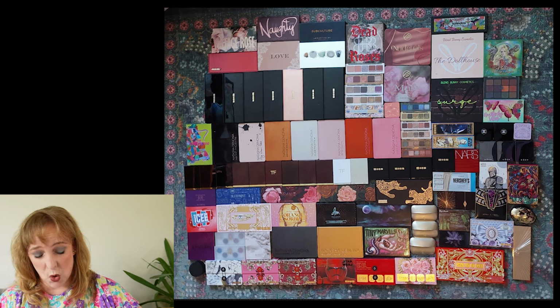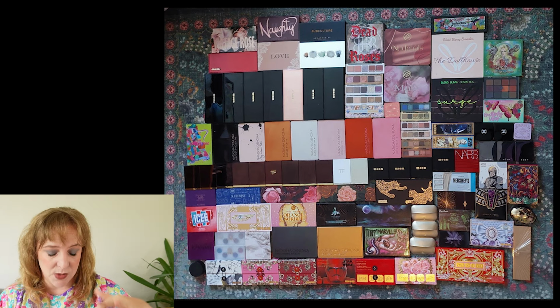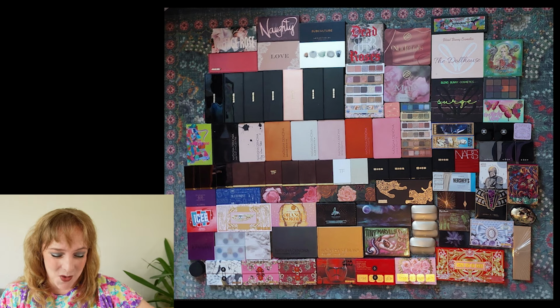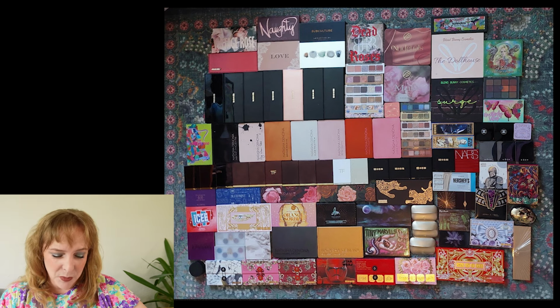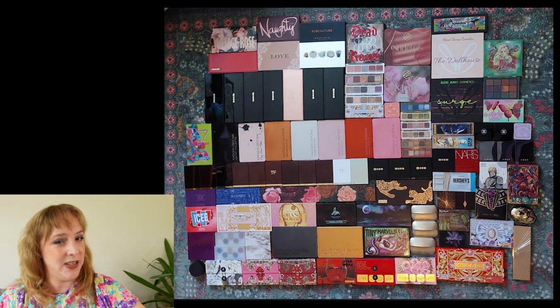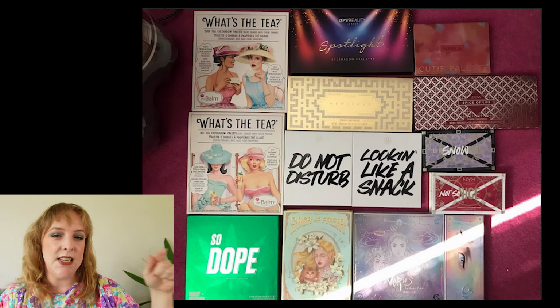I would say drugstore or K-beauty, because I don't think you have a palette that's under 50 euros. Maybe those mini Natasha Denona things I can see in the middle, but that's about it. So you may want to look into that if you're interested. But lovely high-end collection. And some palettes in there that I would definitely like to try myself if I didn't have them already.